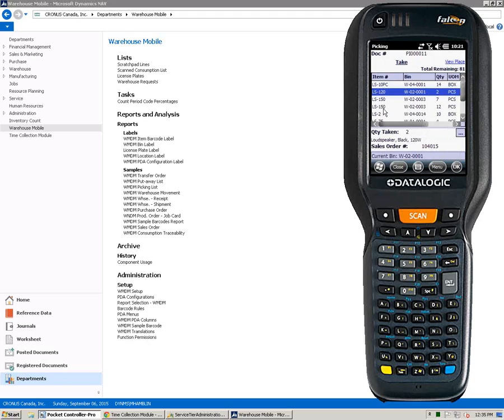The next step I might want to do is notify the warehouse supervisor that something's gone wrong. The device I have doesn't actually have a camera on it, but these do now come with cameras. So I could take a photo of, say, damaged product, and it'll automatically attach itself into NAV against this document and send a notification to my supervisor, whoever that is, with that picture. Okay. Same thing with a voice note. I could record a voice note and then send that in, and that'll automatically attach as well.